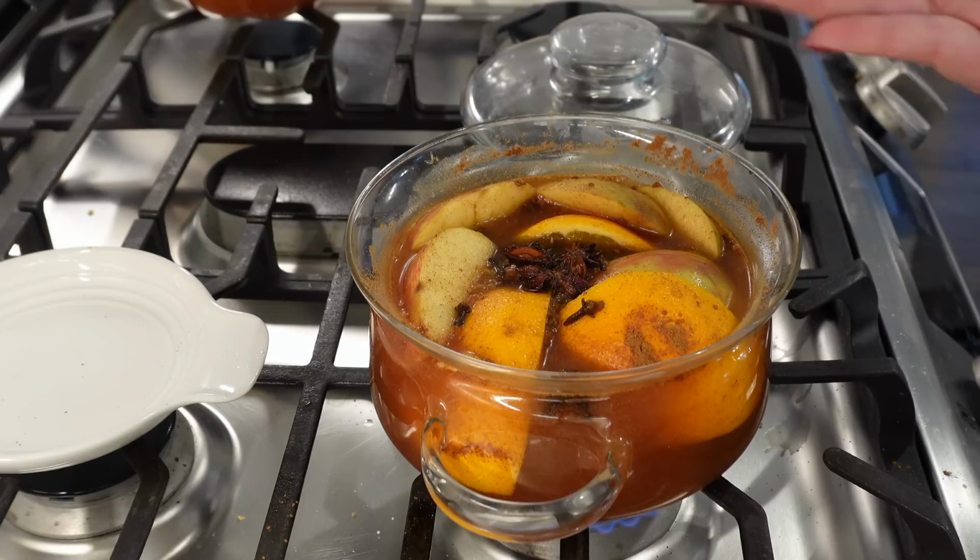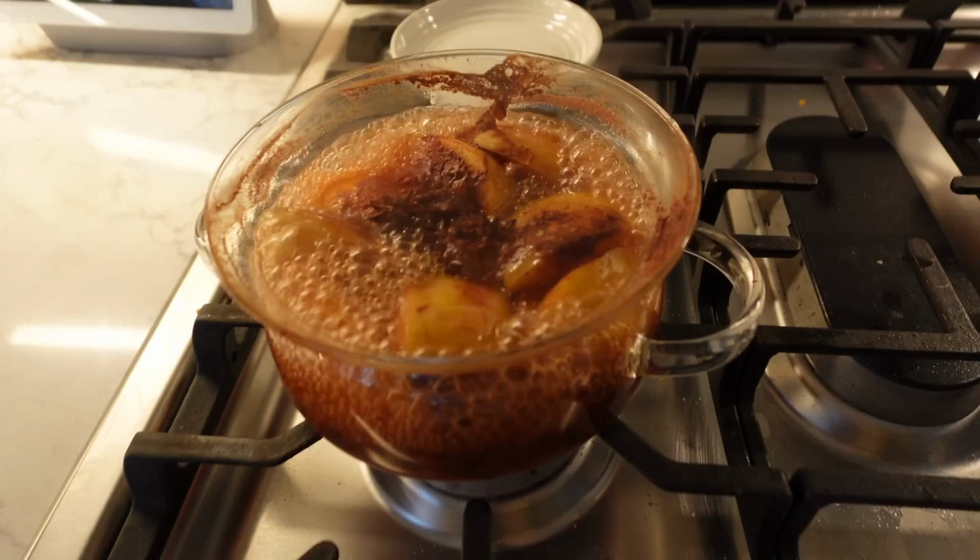Okay, you guys, I have just been sitting in the study getting some editing done. It's been like maybe 20 minutes. It smells so good in here. It smells like fall and Christmas and just holidays, cozy. I'm glad I added the pumpkin spice and the vanilla. I feel like it's really taken it to the next level. Oh my gosh, it smells so good. Got a nice little boil.